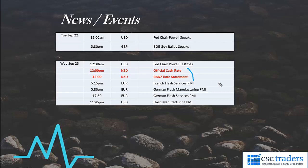We also do have the manufacturing flash services numbers and PMI numbers for Europe happening on that same day at 5:30 in the afternoon, so look out for that. That's the major news for this particular week in terms of data releases, so take note of those. Again, they are in my local time, which is Australian Eastern Standard Time. I'm in Sydney, and let me now bring forward my charts and let's kick off our analysis for this week.